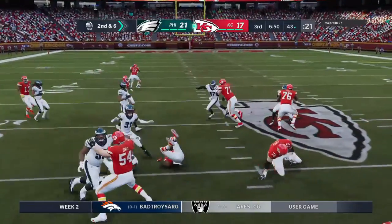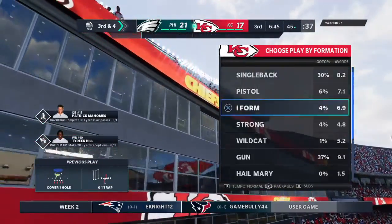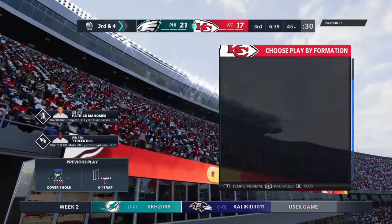Now a handoff here to his running back, and he'll take this one up close to about the 45. 2 yards the gain there, and now they're left with a 3rd and about 4 for a first. Brings up 3rd and 4.